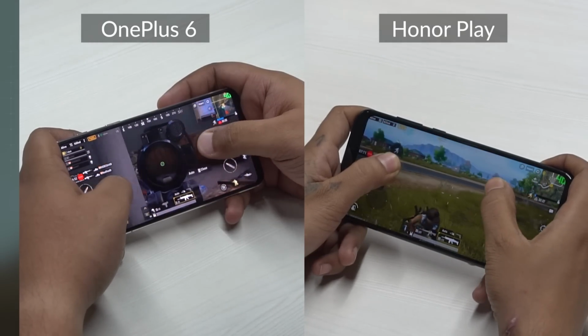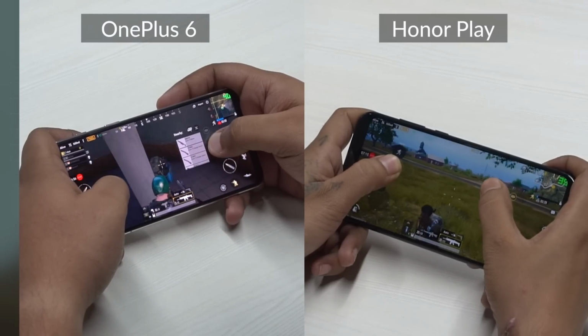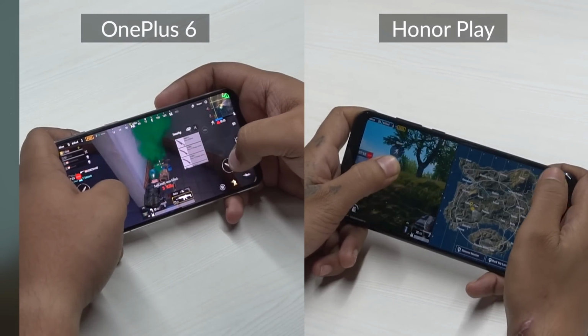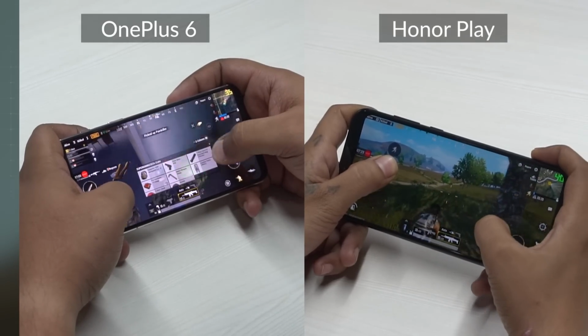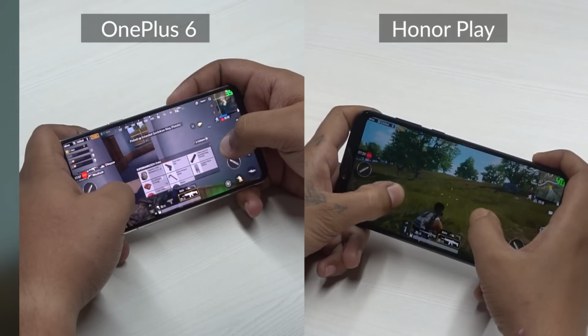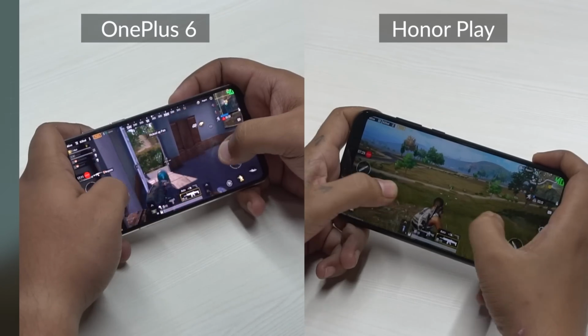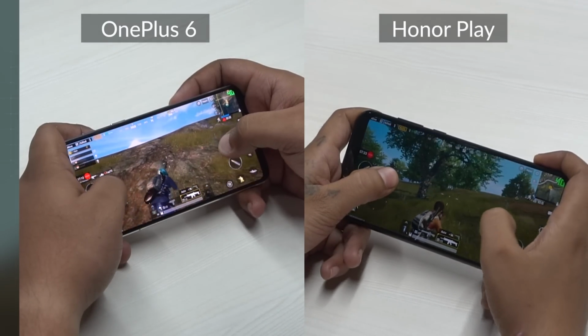Now the OnePlus 6 that we used for this testing was an 8GB RAM model with 128GB storage. It costs 40,000 rupees, and the Honor Play that we used was a 4GB RAM model. And I never in my wildest dreams thought that I'd say this about the OnePlus 6, but the Honor Play costs almost half of what the OnePlus 6 costs. The OnePlus 6 is a true flagship, no question about that, but the Honor Play is significantly more value for money if you play a lot of games.